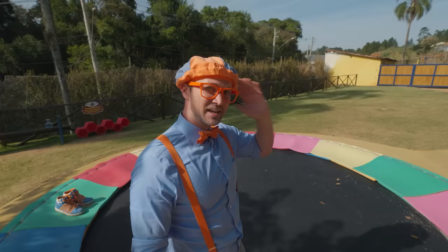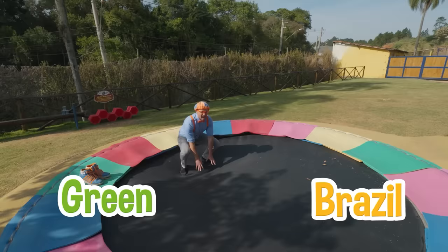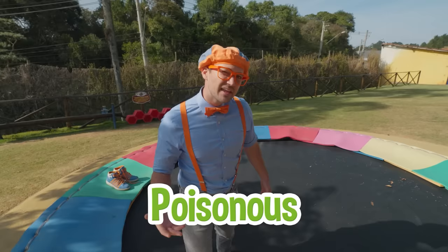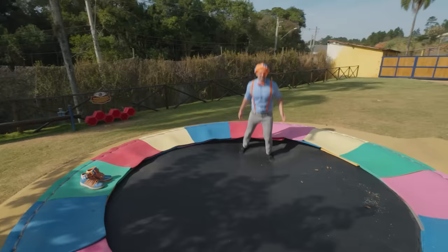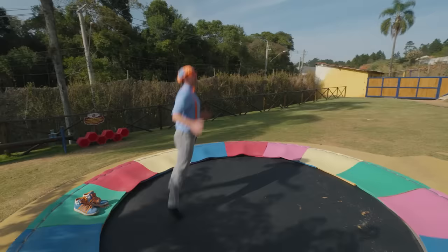Okay, I have another animal for you to guess. A lot of them are green around the world, but here in Brazil, they're so colorful! And they're actually pretty poisonous. And the sound that these animals make is... Ribbit! Ribbit! Yeah, a frog! And here in Brazil, they even have colorful poison dart frogs. Woohoo! Ribbit, ribbit, ribbit. Whoa, frogs are so cool.